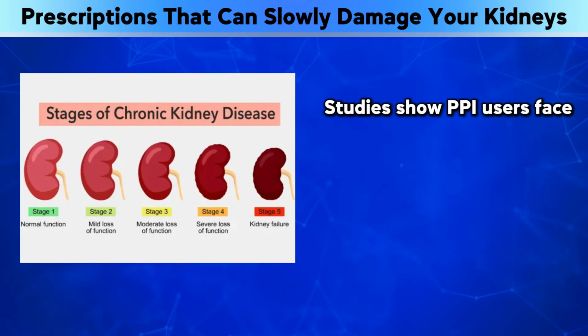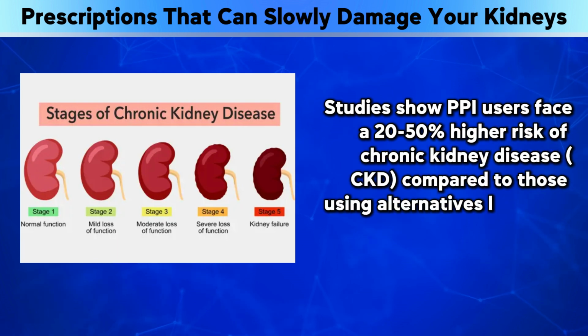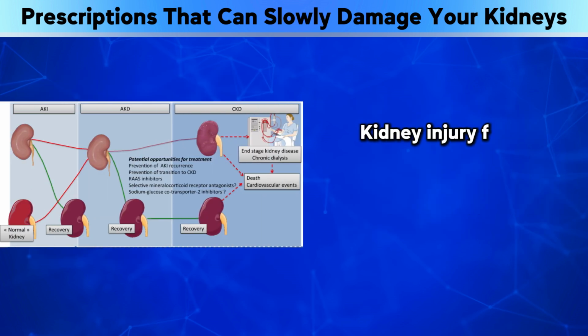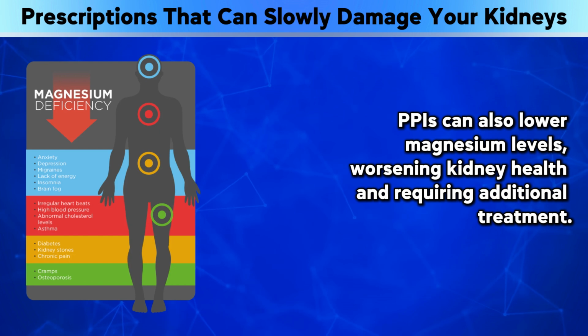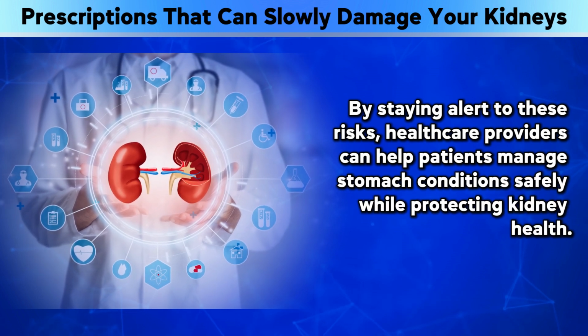Studies show PPI users face a 20–50% higher risk of chronic kidney disease, CKD, compared to those using alternatives like other acid-reducing medication. Kidney injury from PPIs might start as temporary AKI, but could progress to CKD over time. PPIs can also lower magnesium levels, worsening kidney health and requiring additional treatment. By staying alert to these risks, healthcare providers can help patients manage stomach conditions safely while protecting kidney health.